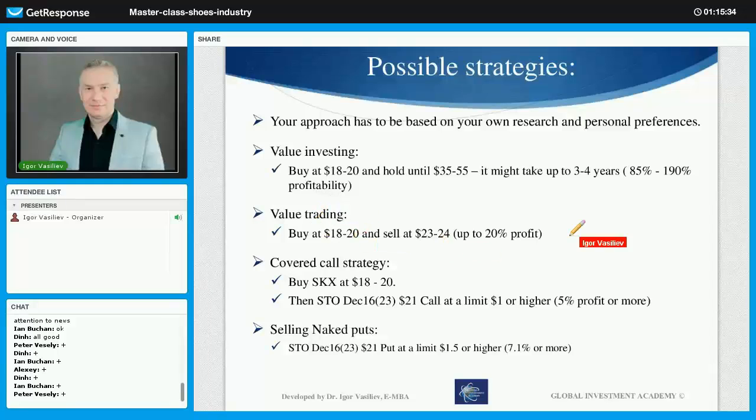So value trading, we buy and sell on a roll. It might generate about 20% on each roll if you're patient. It might take about 2 months to do that, but still 20% in 2 months' time is a fantastic rate of return if you can make it.